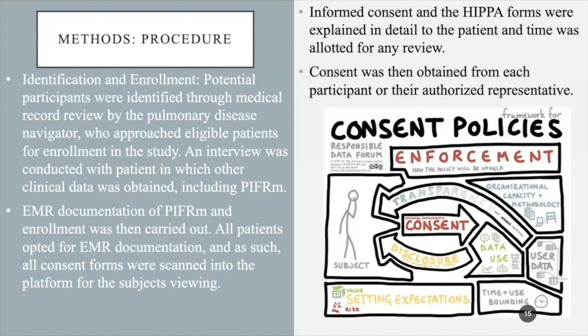All patients opted for EMR documentation, so we scanned all of those consents into the EMR so they could see it. So 100% of them opted for it. I don't think any of them really wanted extra paperwork once they were leaving with the AVS, or after visit summary, or whatever you want to call it.